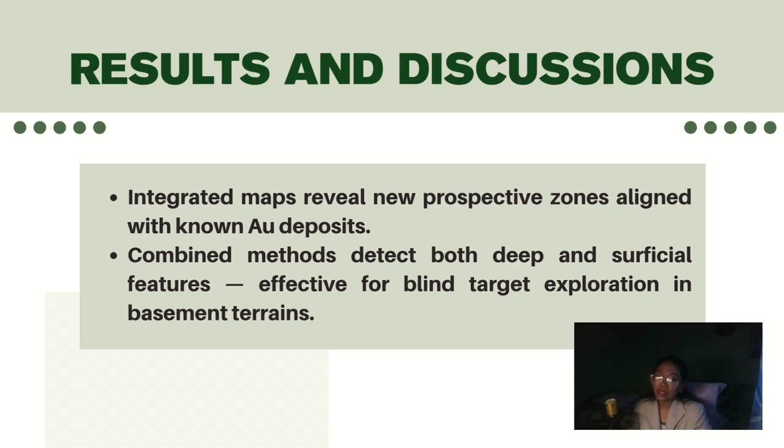Additionally, this approach is both efficient and cost effective. It reduces the need for expensive and time consuming fieldwork by focusing exploration on the most promising areas, especially valuable in underexplored, heavily weathered basement terrains like the Fatira.